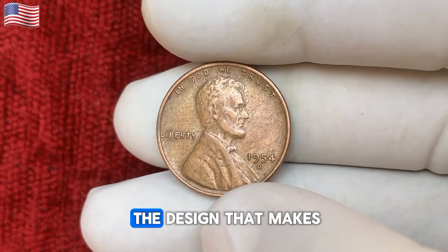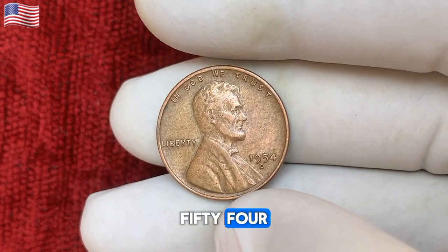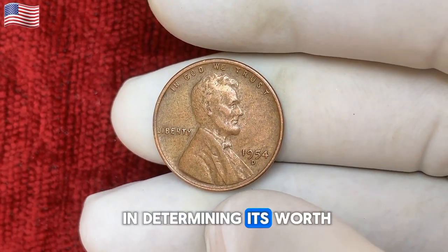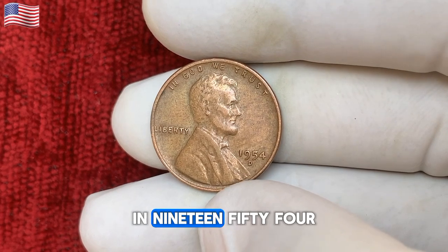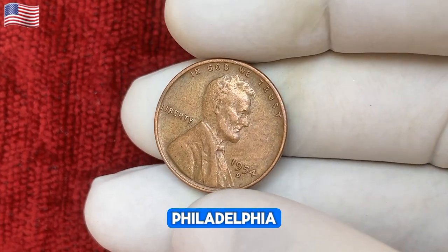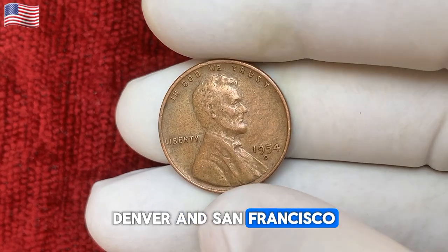But it's not just the design that makes the 1954 penny valuable, it's also the mint mark that plays a role in determining its worth. In 1954, pennies were minted at 3 different locations: Philadelphia, Denver, and San Francisco.